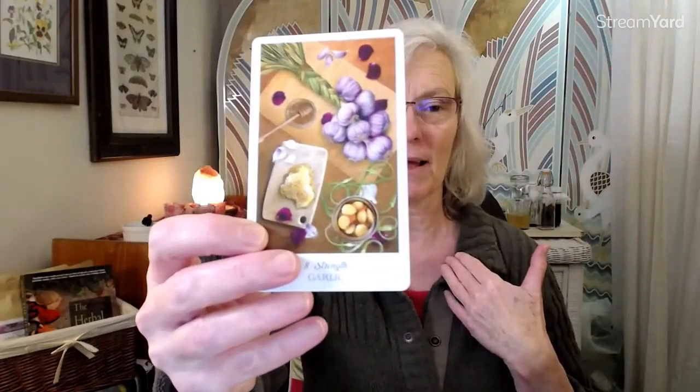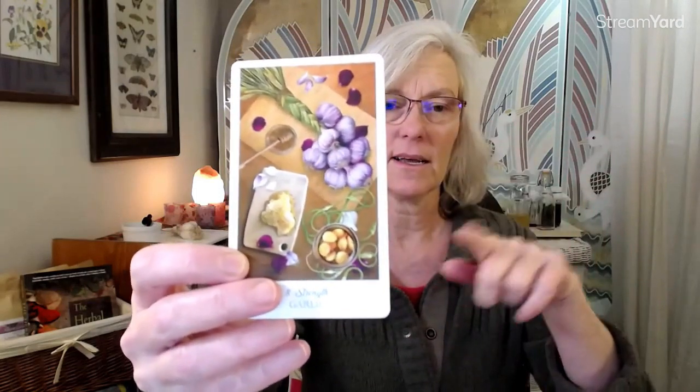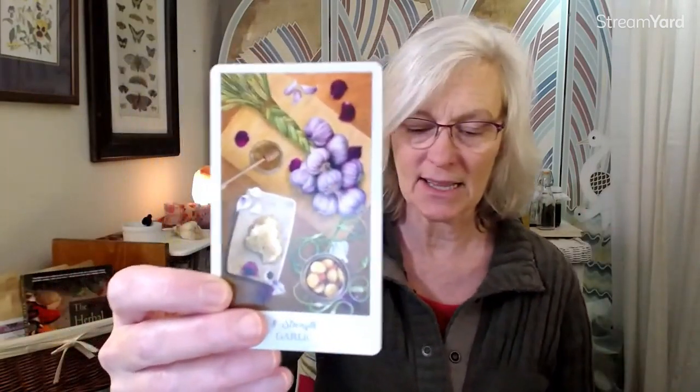And so our card is from the Herbcrafter's Tarot, and she's got this beautiful drawing of a big braid of garlic. And like we've been talking about this week, showing the garlic cloves in a pot of honey. Part of the message is that garlic is strong, but you can always bring in some honey to help tame it a little bit.